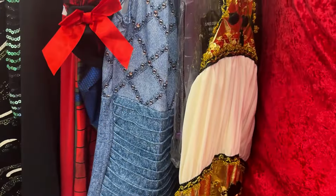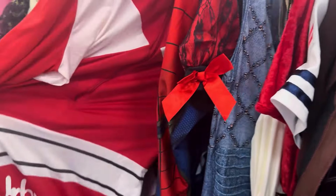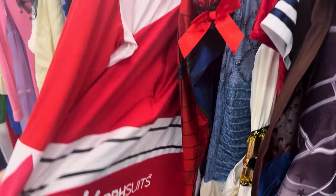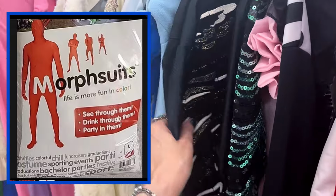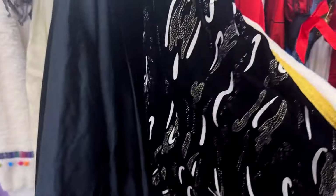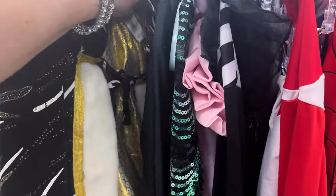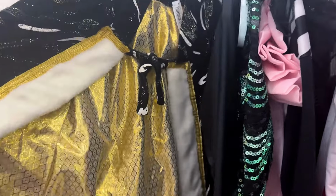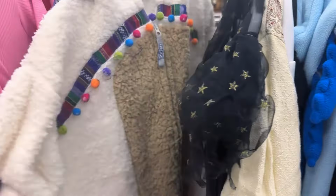Jumper. I love this part of Halloween. More suits. Oh, that's funny. Because I'll go around to all of them and look for cool theatrical, vintage stuff they'll put in here. That's only $9.99, see? It's a nice little theatrical piece. Oh, what do we have here?